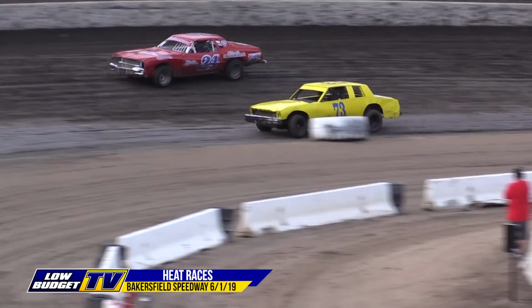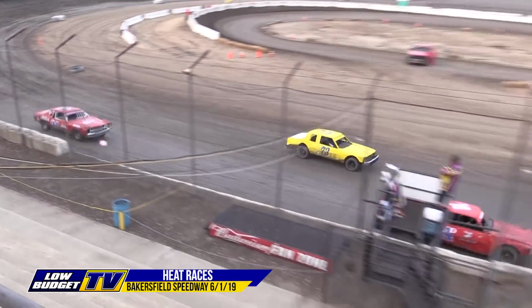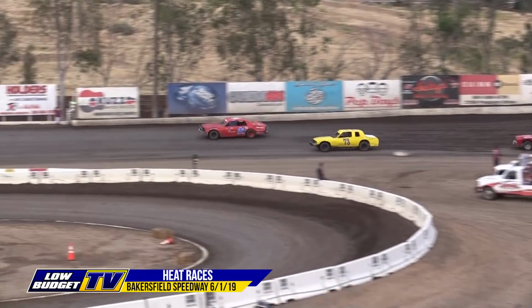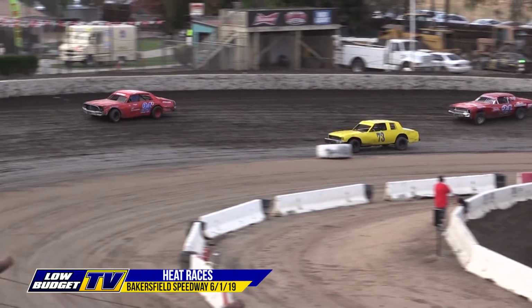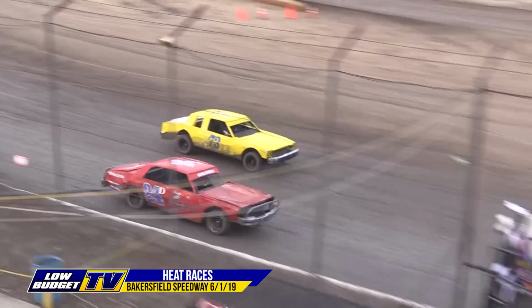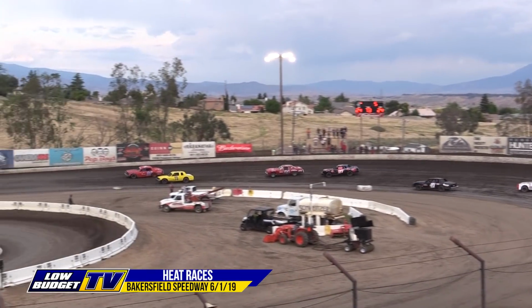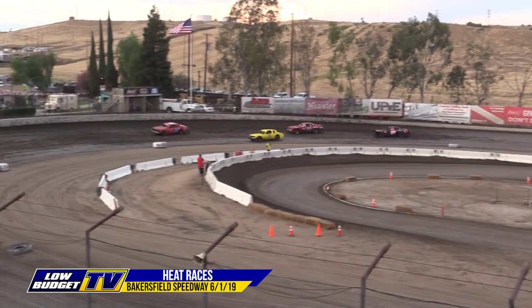3 laps in the books, 5 more left to go for the 24D of J.D. Mueller. The 73 is trying to look underneath the 24D down the back straightaway. It's Robert Guest and J.D. Mueller battling it out for the number 1 spot out of turn number 4. Give it to the 24D one more time. 5 laps in the books, 3 more times around for the 24D of J.D. Mueller. You got a good battle about to happen between the 24 of Johnson and the 27 of Tara Childress for that number 3 spot.